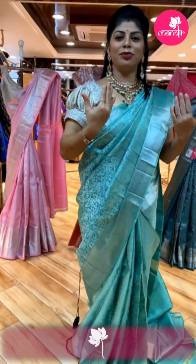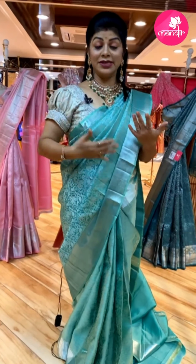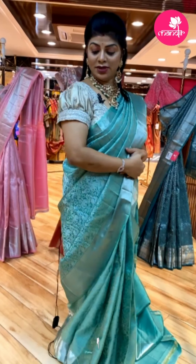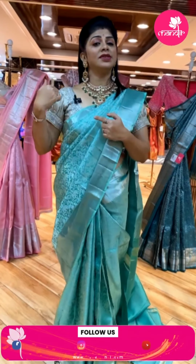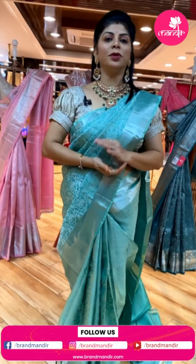And this sari is teamed up with this pretty blouse, which is from our brand R for Rupamani, another brand from our Brand Mandir. So, dinki contrast ka silver color to team up chesthe adripothundandi.